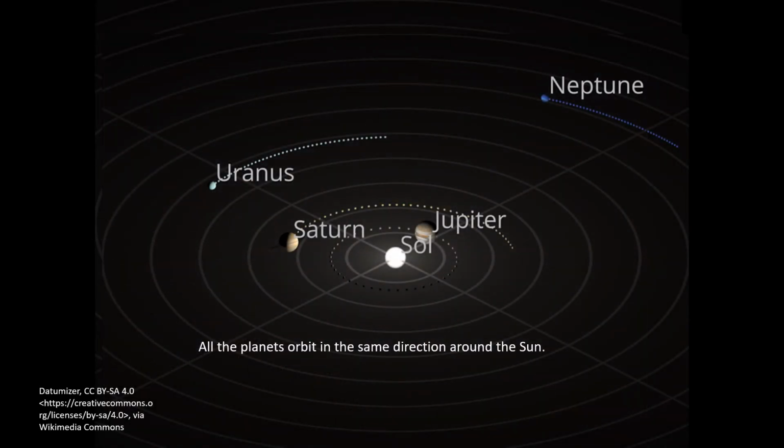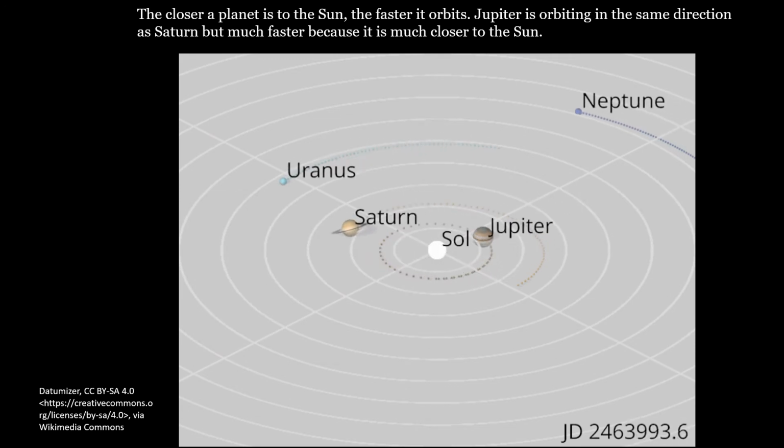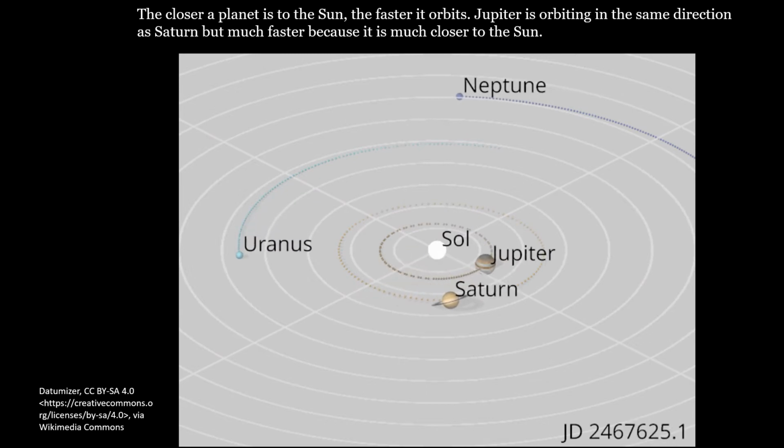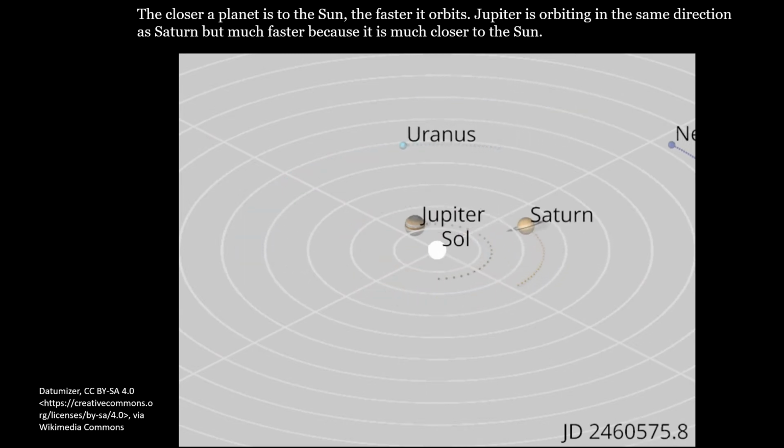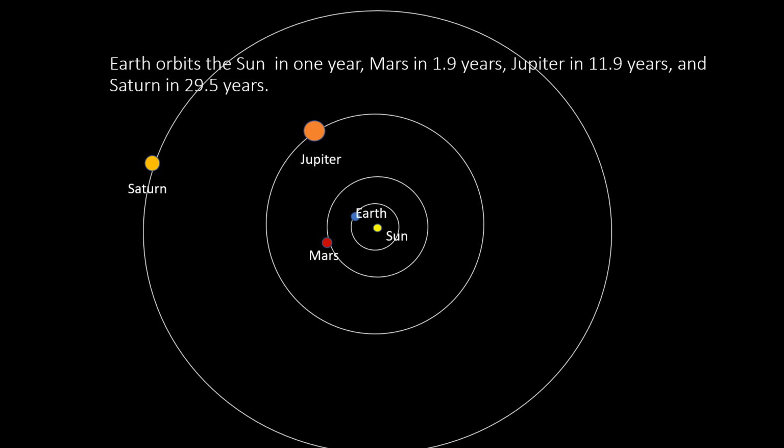All the planets orbit in the same direction around the Sun. The closer a planet is to the Sun, the faster it orbits. Jupiter is orbiting in the same direction as Saturn, but much faster, because it is much closer to the Sun. Earth orbits the Sun in 1 year, Mars in almost 2 years. Then there's the asteroid belt, and then we move to the outer solar system, with Jupiter orbiting in about 12 years, 11.9, and Saturn in almost 30 years, 29.5.